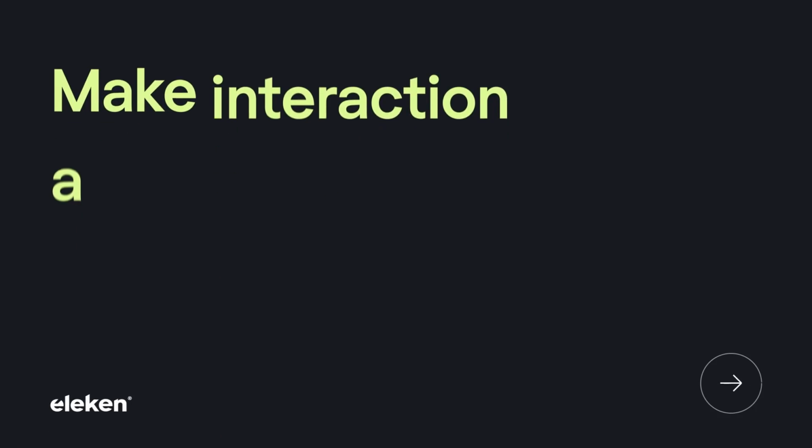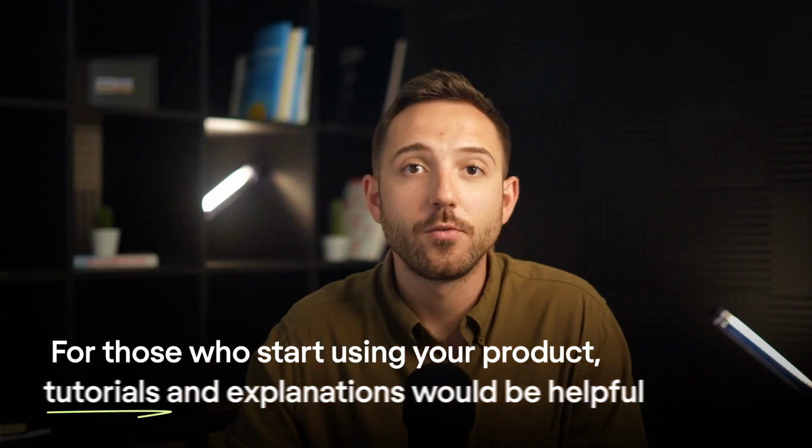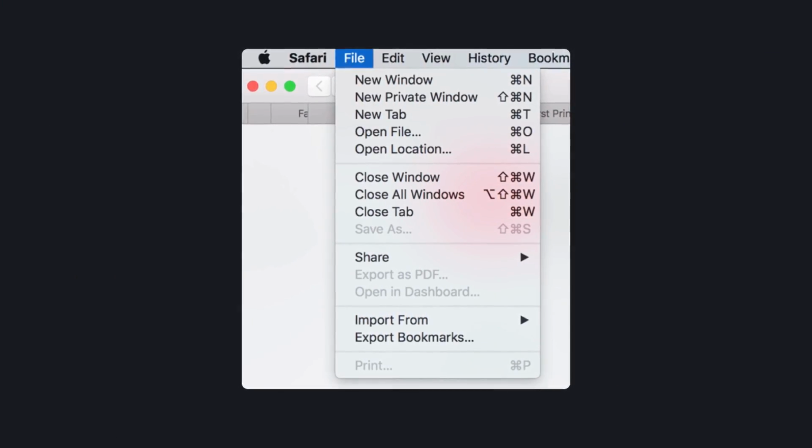Principle number 8. Make interaction a no-brainer. Whether your user is an advanced expert or a no-clue newbie, the interactions with your website or app should be comfortable for both. For those who start using your product, tutorials and explanations would be helpful. For customers who are already familiar with the functionality, you should offer shortcuts to shorten the path to the mostly used actions.